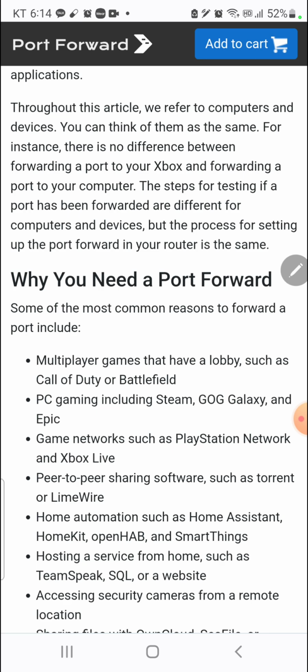Multiplayer games that have a lobby such as Call of Duty or Battlefield. PC gaming including Steam, GOG Galaxy, and Epic. Game networks such as PlayStation Network and Xbox Live. Peer-to-peer sharing software, such as Torrent or LimeWire. Home automation, such as Home Assistant, HomeKit, OpenHAB, and SmartThings. Hosting a service from home, such as TeamSpeak, SQL, or a website.